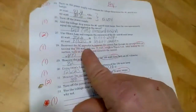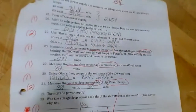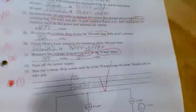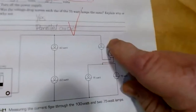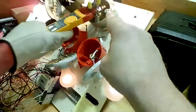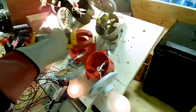It says connect the ammeter, which would be your current clamp in this case, to measure the current flow through the circuit branch that contains the 100-watt. I want to measure the current that goes through the branch that has the 100 and the two 75s. If you look here on the picture, it's showing you the amp reading where it leaves the 100 before it actually splits to the 75s. So catch it before it hits the wire nut. So this is the 100 watt and then these are the 75s. He's catching it before it distributes to the 75s. He's going to get that total for that whole section for that combo circuit.